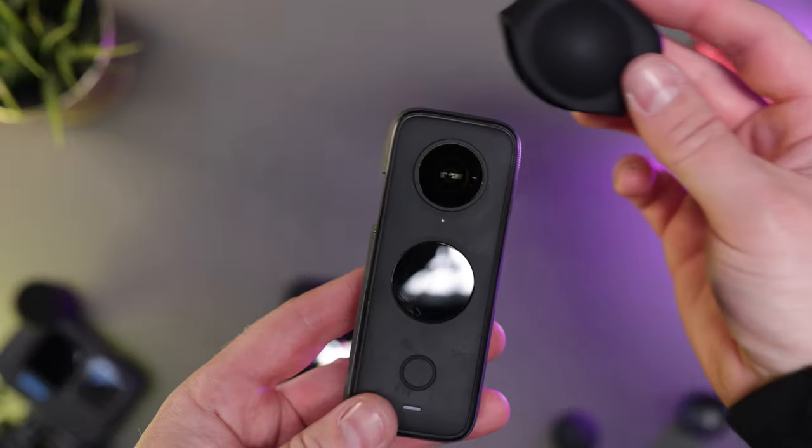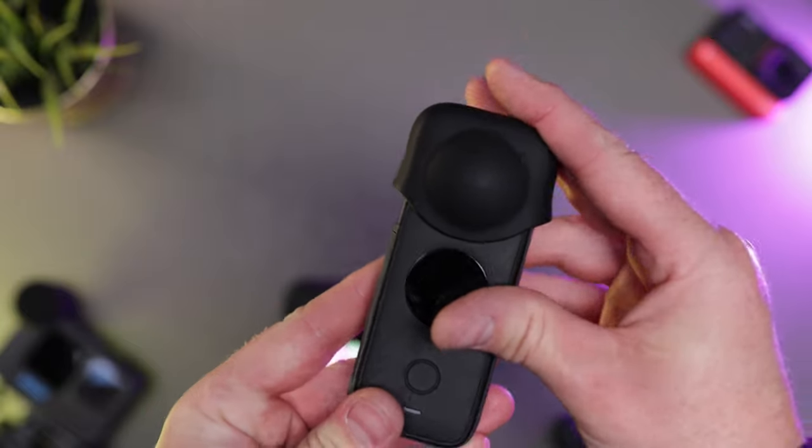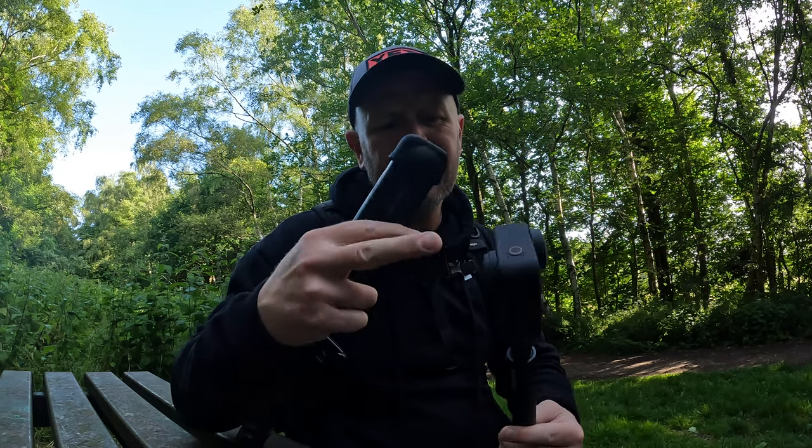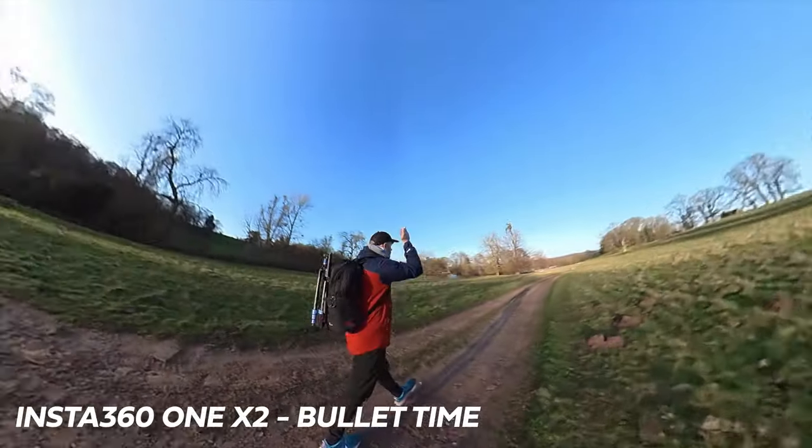The Insta360 One X2 has just got this sort of sleeve that goes over the top of the lenses. Now with the Insta360, you've got the lenses opposite each other, so this sort of little sock goes over the top like that, and it's easy. It's just the better design in my eyes, but that's just a little bit of a niggle about the GoPro Max. Design wise, the camera is better on the Insta360 One X2. It's just a bit of a sleeker, slimmer design. It slips into your pocket. The GoPro Max is just a bit chunky, and the way that the lenses are orientated doesn't help with that stitching line either.